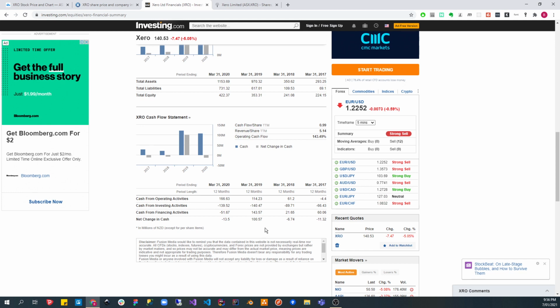Maybe they want to develop and improve their software, so we want to find out about that also. But financing, they're paying back debt here, which is always a good thing. So a negative net change in cash does not necessarily mean a bad thing. You want to know the components of the net change in cash. They're investing a lot of money and they're paying back debts. That's why you get a negative net change in cash, which is fine.